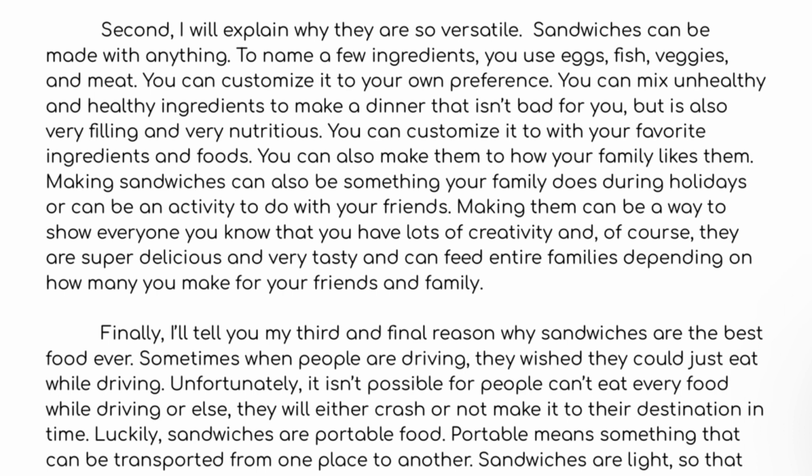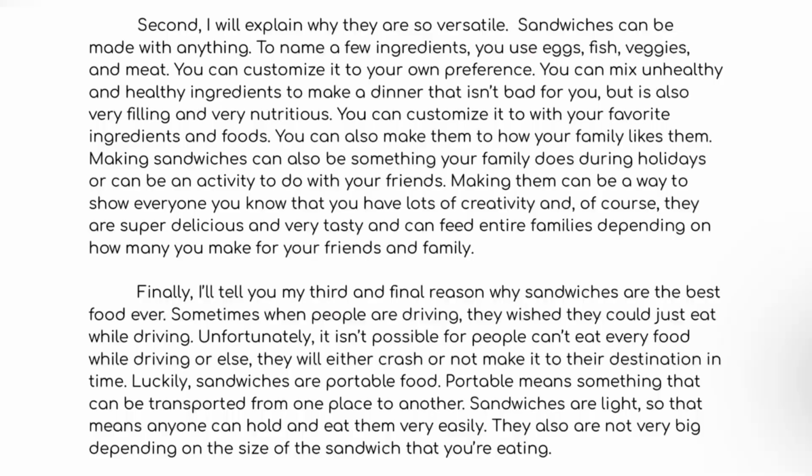You can mix unhealthy and healthy ingredients to make a dinner that isn't bad for you, but is also very filling and nutritious. Who said sandwiches could be only for dinner? I thought most people ate sandwiches, like, for lunch or something. What's happening? You can customize it with your favorite ingredients and foods. You can also make them to how your family likes them.